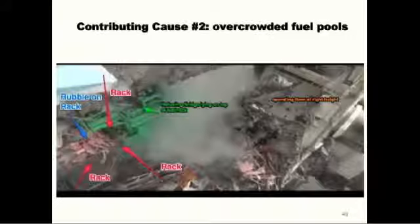And the Japanese were much better than the Americans. They kept the fuel there for 5, 6, 7 years and then got it into dry cask storage. The Americans have almost no dry cask storage, just enough to keep enough for a full core offload. So contributing cause number two is the fact that we put too much fuel in our fuel pools and we need to get it into dry cask storage.